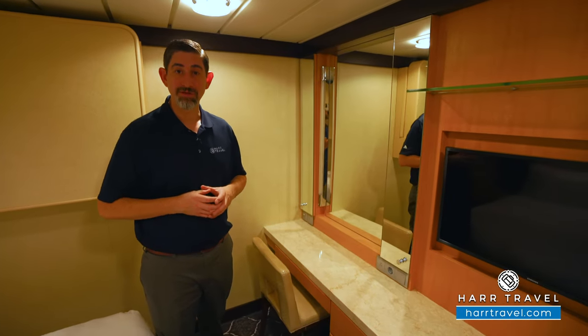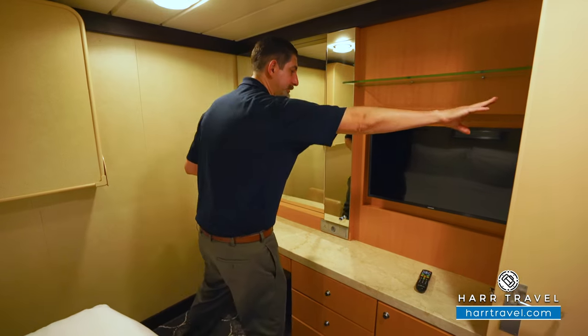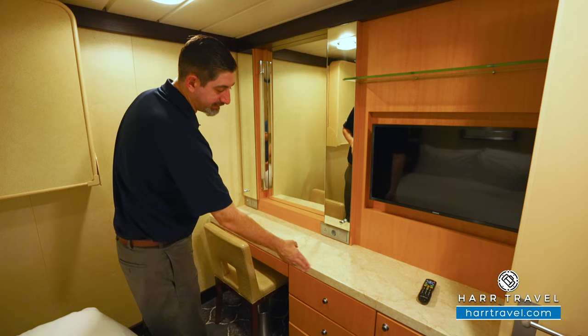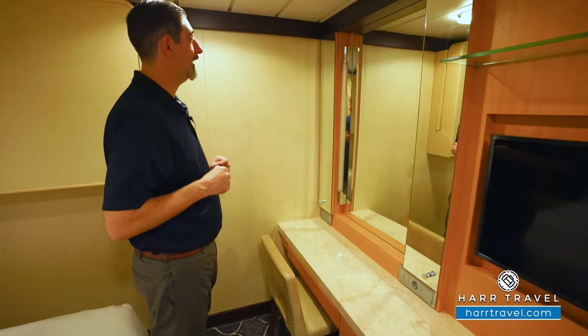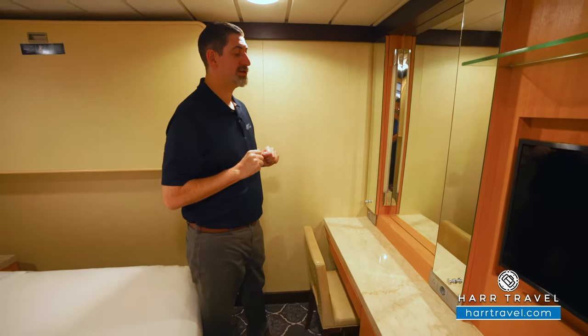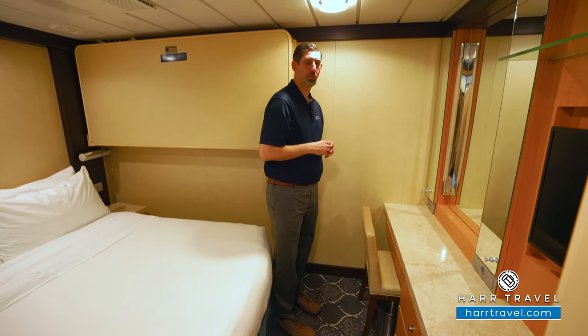It's fully interactive, so you can see what's going on throughout the ship. In addition to watching television, you've got another temperature control tucked up in the corner, plenty of storage underneath here. You're also gonna find your hair dryer just inside here, and you have a US plug and a European plug on the counter. Now, there's a little bit of storage behind these mirrors, a nice large vanity you can use to get ready, and you can see that there's just a tiny bit more storage underneath as well.